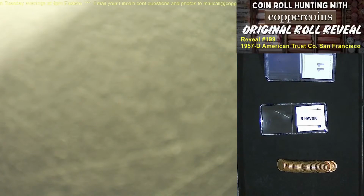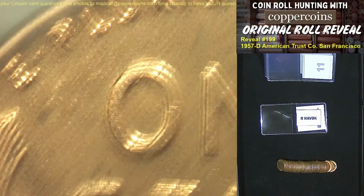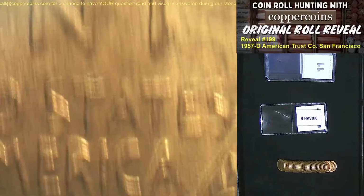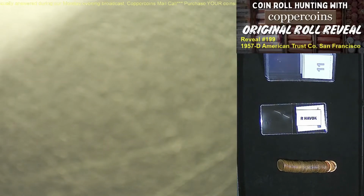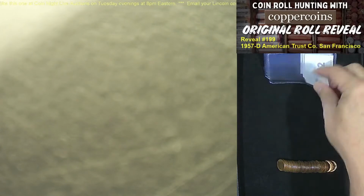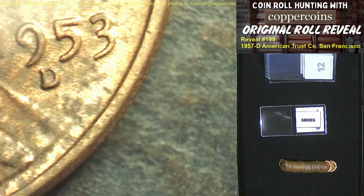Okay, so we do have another repunched mint mark here. Another coin in the roll. I have a few spots on this one too. Turns out this roll is somewhat spotty. Not as fresh and clean as I'd like for it to be, but nobody could have known. But Ryan gets the fourth different repunched mint mark I've seen in this roll so far. Fourth different repunched mint mark. Pretty soon I'm going to stop keeping track. Sureg comes next. Let's see what Sureg has.